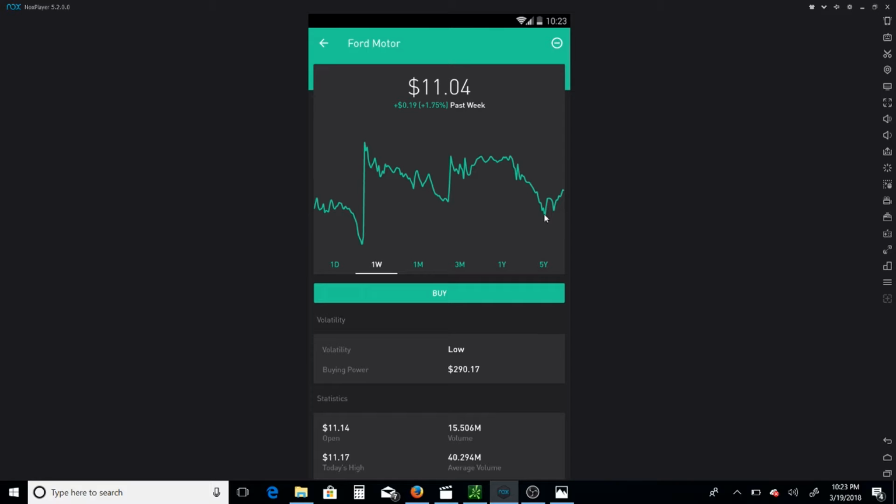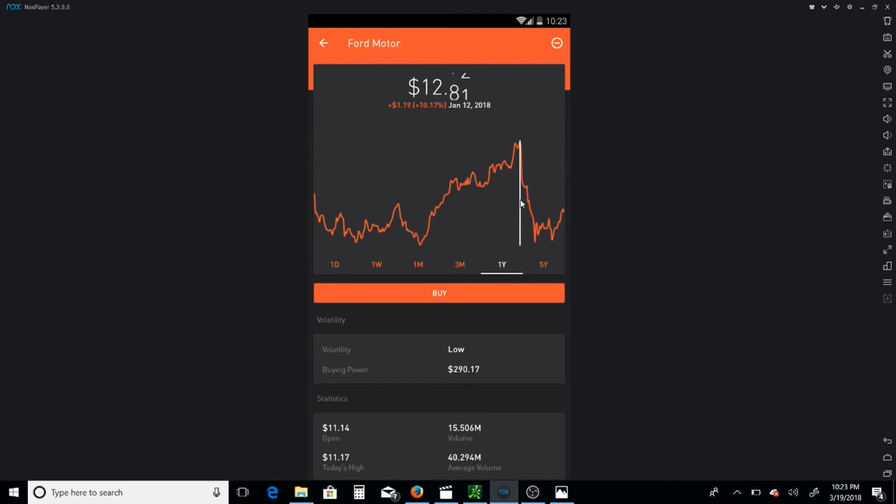But I decided to just not go ahead and do my second plan. I usually use this plan when I'm in the red, but when I'm in a company that I trust more, I'm more confident, but I understand that Ford also moves a lot slower. As you can see throughout the year, it's actually down negative 5%, and its highest it's ever really gone in the past year is around 11.91. Maybe it hit $13, somewhere around there.